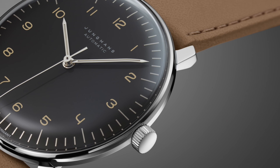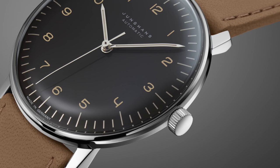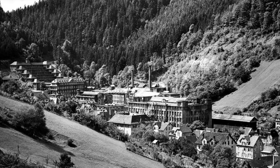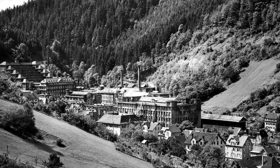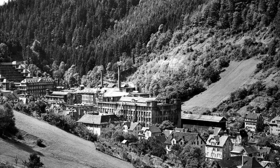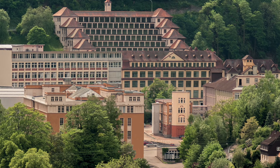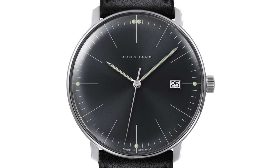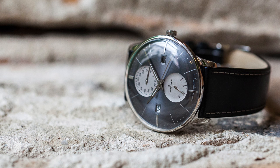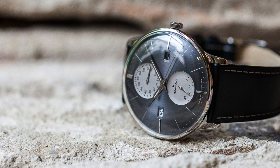Today I'm finally getting to review a Max Bill watch from Junghans. Now Junghans, if you're unfamiliar with the brand or the channel, is Germany's largest watch company, founded all the way back in 1861 by Erhard Junghans. They are based in the Schramberg part of Baden-Württemberg, and the Max Bill in particular is probably their most well-known watch, although Junghans have some absolutely stunning pieces which I have reviewed before.